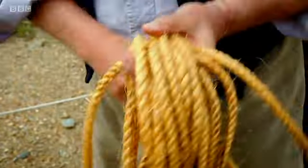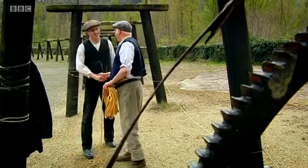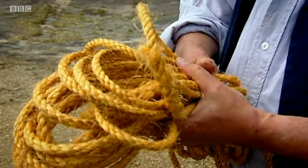In preparation for their trawling expedition, Alex has come to see rope maker Ted Baker. Hello, Alex. How are you? Very well. Nice to meet you. Welcome to the rope walk. Great stuff. So this is what we're going to be making today, then, is it?